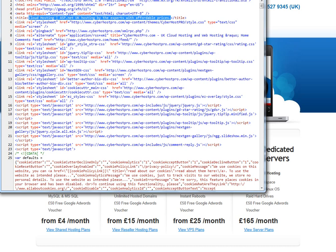What you don't want in your page title necessarily is your business name. You can put your business name after the keywords in the page title, but if you just put your business name as the page title, Google won't recognize what business you're in unless you have a very strong brand name that people search for a lot, like Nike or Adidas. So keywords in your page title, that's the next thing.